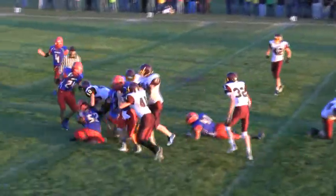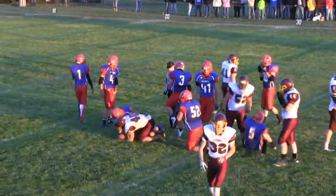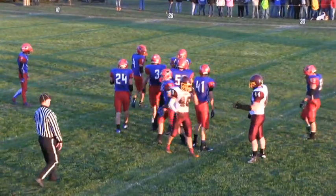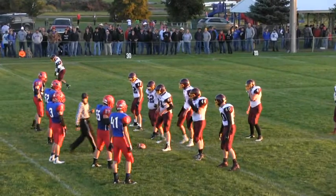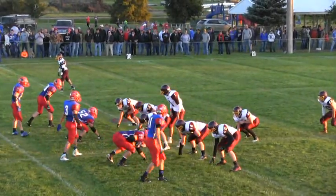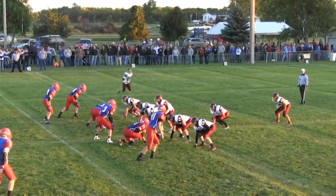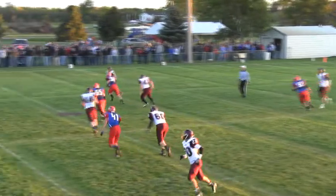Handoff to Gibbs. There's a flag flying on the play. Brought down back in the backfield of the offense. There was a question about where the penalty was, but it's from point of foul, so it's first and about 24 from just outside their own 40.